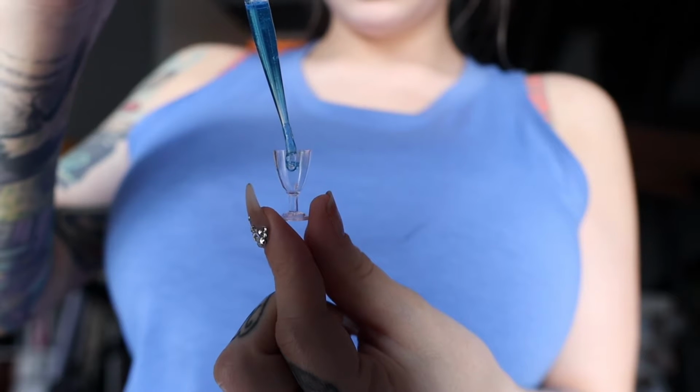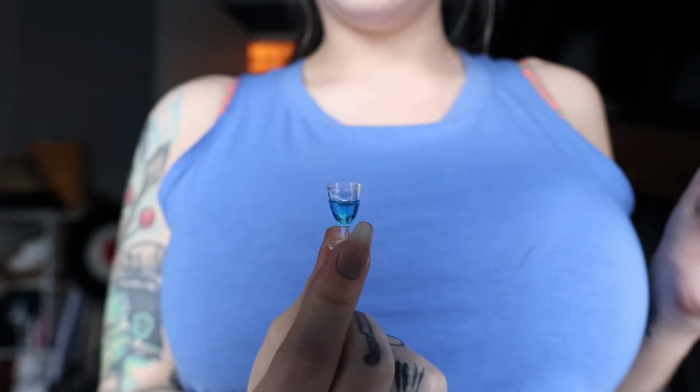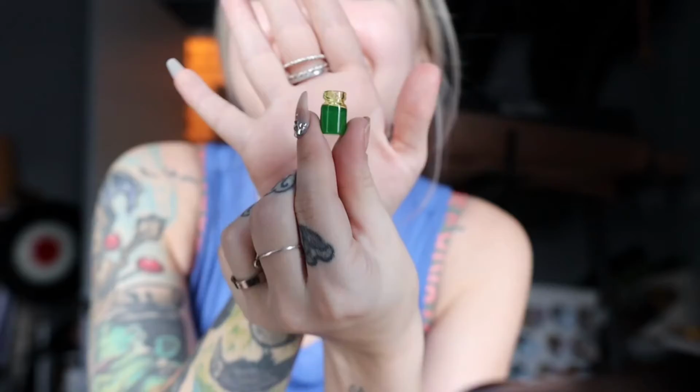While we wait for that to dry, we're gonna take these little jars and I'm going to mix up different shades of resin and just drop the different colors of resin in these jars, and hopefully the jars look like they're filled with different sorts of creepy goodies. Here goes the tiny liquid. Okay, there is our tiny glass of liquid. It's so cute! For these last three bottles, I think I have a plan for them.